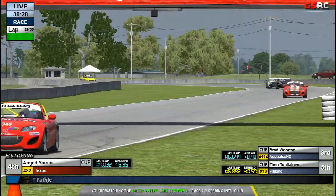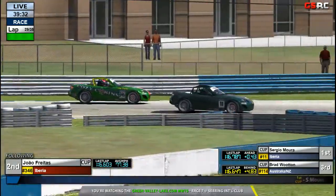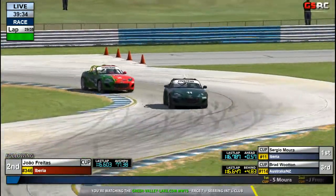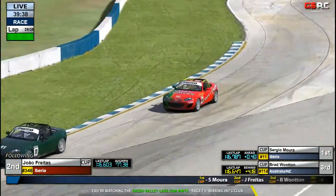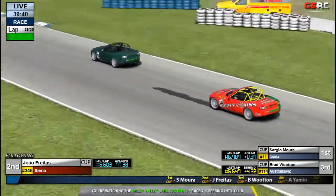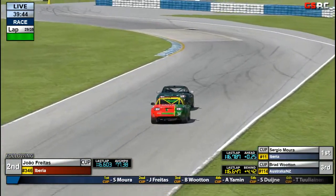He could be a factor. Freitas is making a move for the lead at the end of the long straight. Go ahead. Sorry, go ahead, Rich. We have Freitas. Oh, he tried to go on the outside of Mora. Freitas is all over Sergio Mora right now for the lead. I didn't mean to cut in. We're now going on board with Yao Freitas, so we'll be able to see the action as he sees it.